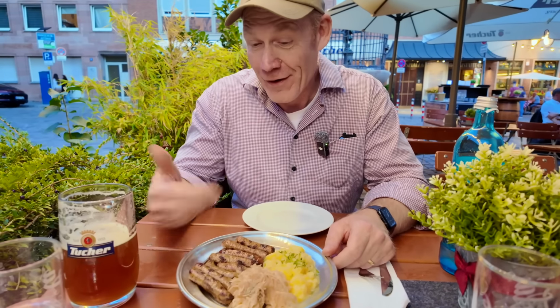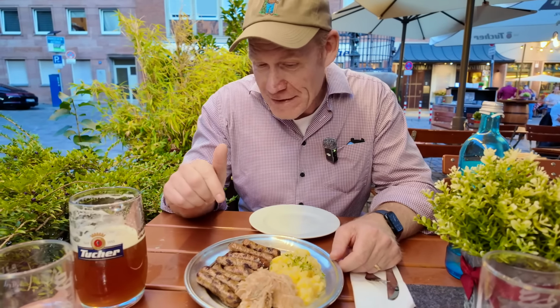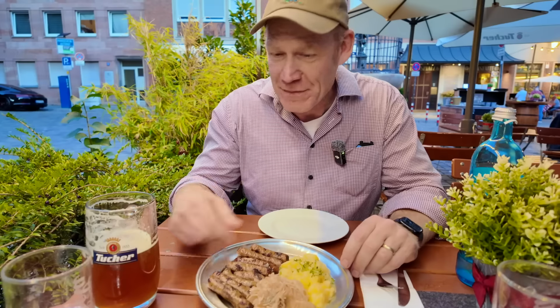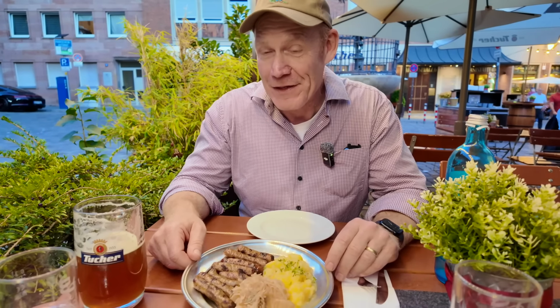But they really are tasty. They're some of my favorite, and they have to be cooked over beechwood. That's another thing. You can smell the smoke throughout the city, the beechwood smoke, and that's what they cook them on. And it's really quite tasty. They're really pretty special, the Nuremberg.